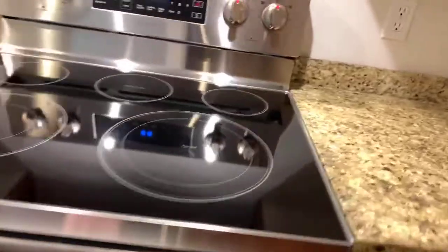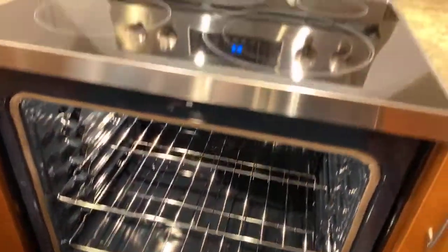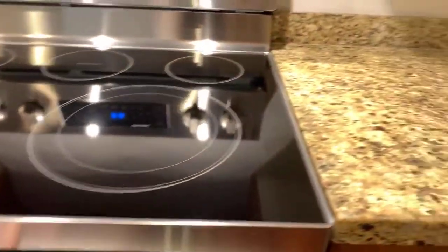You can see here. Let's take a peek. Oh my goodness! You don't often get that kind of tidy. Well, it is brand new. There we go.